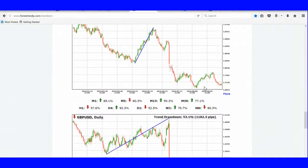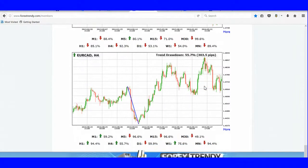Now, moving on here to the Euro Canadian 4-hour chart, I'm identifying that it's in an uptrend. Though this is typically a choppy market anyway, it still can find some opportunities. It's been moving up and down, up and down. And I'm noticing something right over here, a reversal type of situation, and it's bouncing off of this trend line right here.